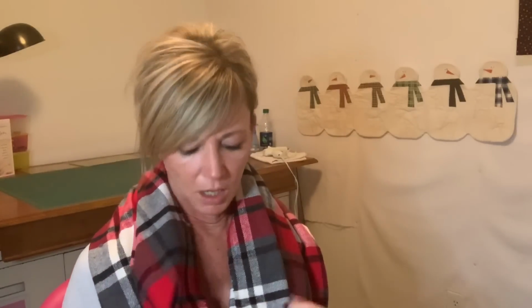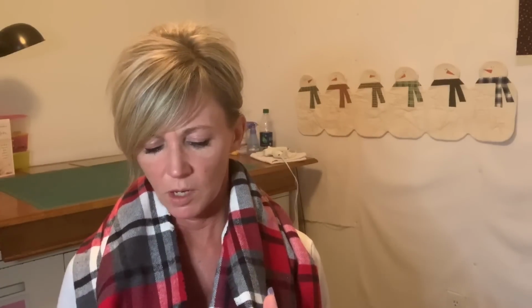And something else I'm all into, I've made a couple of scarves. I got this flannel at Joann's a few weeks ago. I think 50 or 60% off. I just loved the print, the colors. I got 2.5 yards of it. This is actually 2 yards on this scarf. And I cut it straight down the length of it.